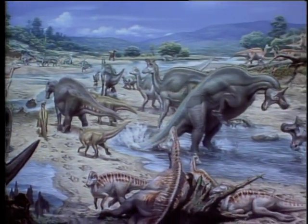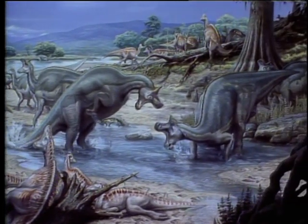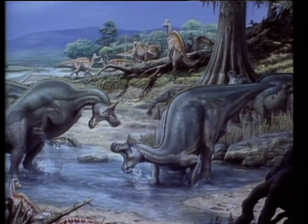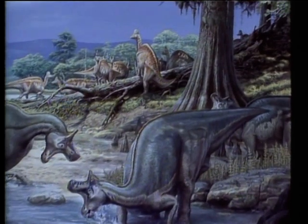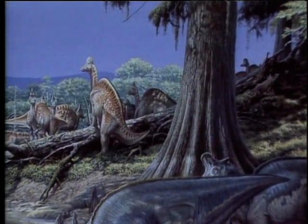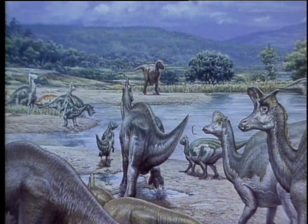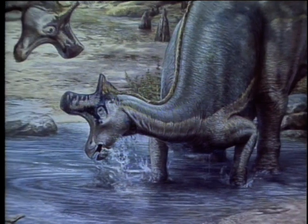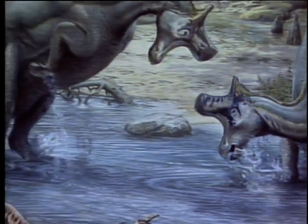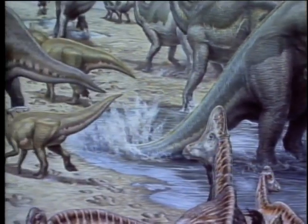So this is how our world once looked. About 70 million years ago, this was a normal, everyday sight. Every day? For millions and millions of years. Just a group of herbivores coming for a drink and a bath. Look who's lurking in the background. Tyrannosaurus. Even today, carnivores like lions will watch the herbivores at the waterhole. Except for our imaginations, this is a time and a world lost forever.